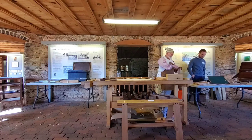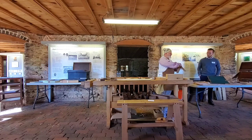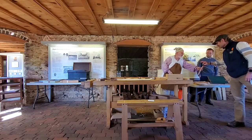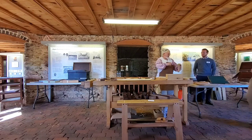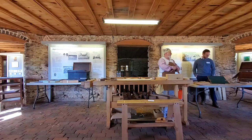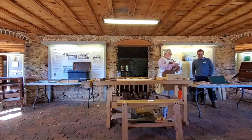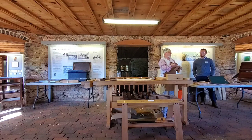Or the slope of the tails? No, it's the straight-up thickness up here. Whatever you want to do. There are no rules of thumb that I'm aware of. If it gets too thin, it's going to get brittle, and it's going to look ugly.